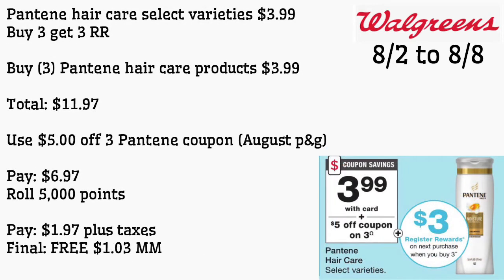Pantene Hair Care select varieties will be $3.99, and when you buy 3, you get a $3 Rewards. So buy 3 Pantene Hair Care products for $3.99, totaling $11.97. Use a $5 off 3 Pantene coupon from the August P&G. You can pay $6.97 or roll 5,000 points, and then you'll pay $1.97 plus tax, but it'll be free and a $1.03 moneymaker because you're using the store money and you're getting $3 Rewards right back.